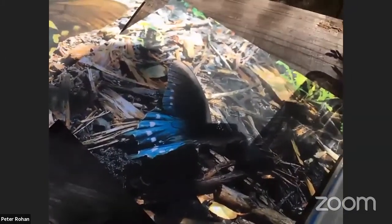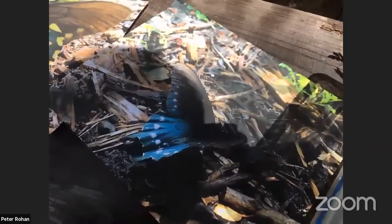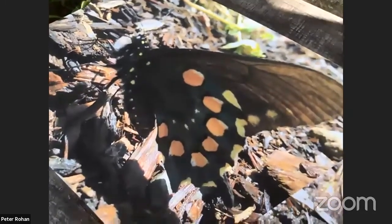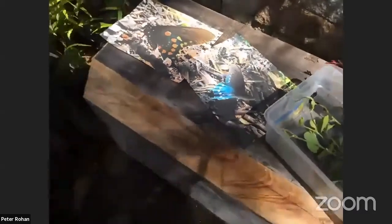That was captured in the meadow last week. It was a thirsty little guy. And once it folded up its wings, you can see the beautiful orange and yellow spots on the underside. So we feel really blessed to have these guys in the garden.